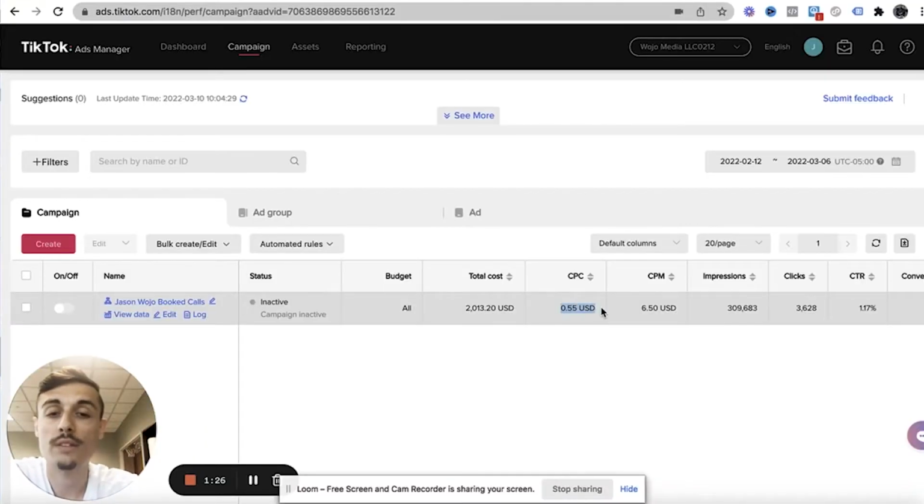My cost per click though is so low, and you're thinking, well, you must be getting a lot of shit leads. Well, we have gotten a lot of shit leads. So the lead quality has not been that great from TikTok. I am also running YouTube as well, but I don't have enough data yet to show you guys for that. So I'll be showing you as well. But I kind of want to hop into this campaign here.